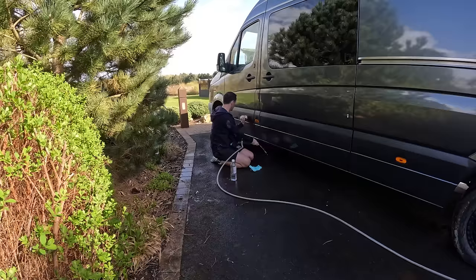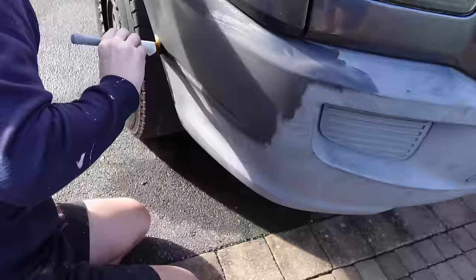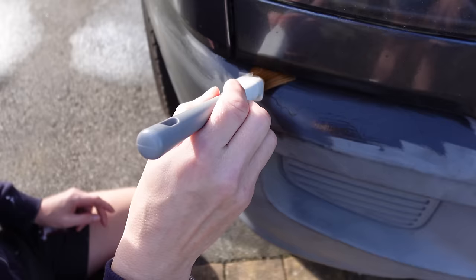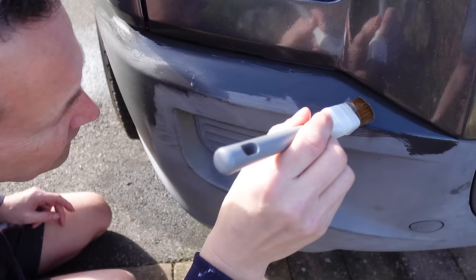Here comes the real test. The front bumpers. Look how grey they are. It struggled on that bit near the fuel point. Really struggled. So here we go. I'll just paint it on. Like this. Seems to be doing its job, doesn't it? Yeah. I can't believe how grey they were. Or they are at the moment.